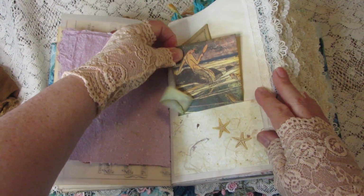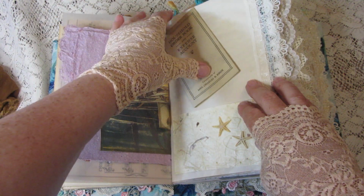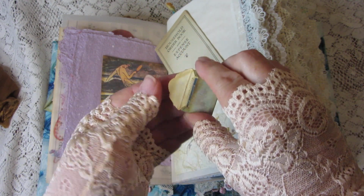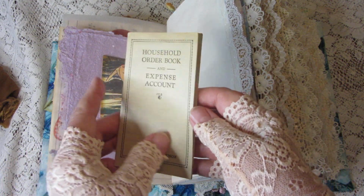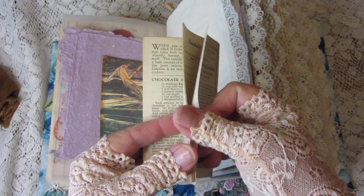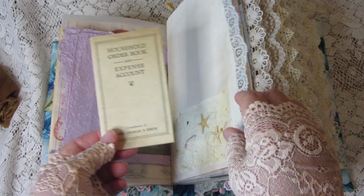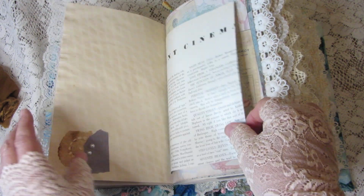In this pocket there's a mermaid. You have to have a mermaid for a beach journal, even if it's not a mermaid journal. There's a teeny tiny little envelope, and it's got some teeny tiny little vintage foreign stamps in it. And here's an old household order book and expense account. Someone kept track of their household expenses, and it has some recipes and things like that. I'm not sure what the age is.